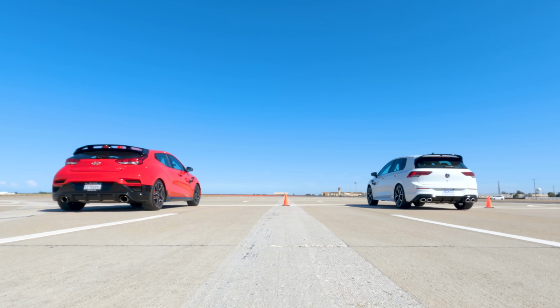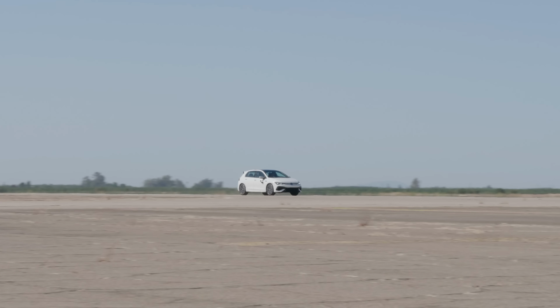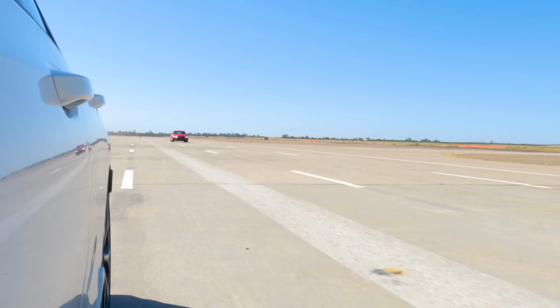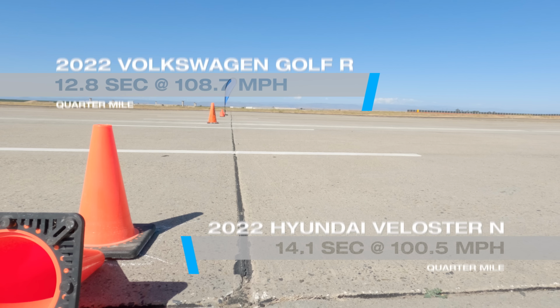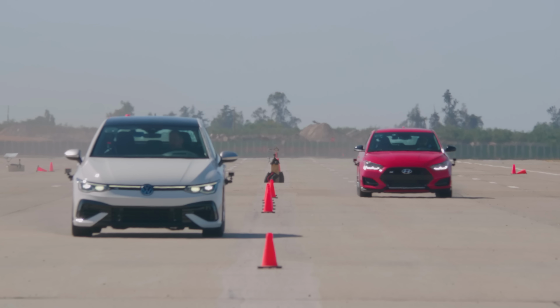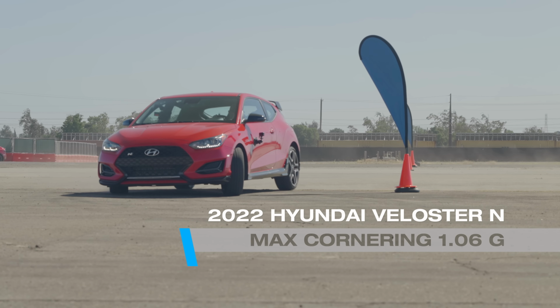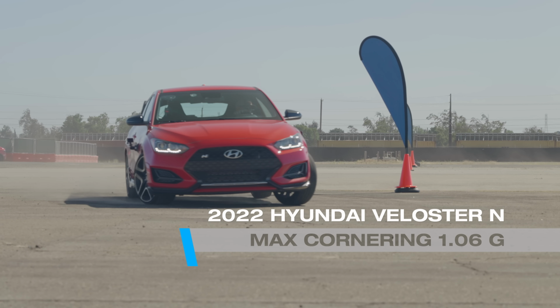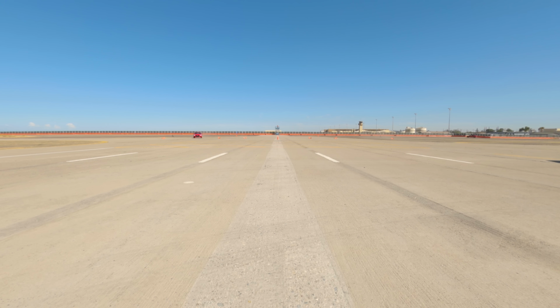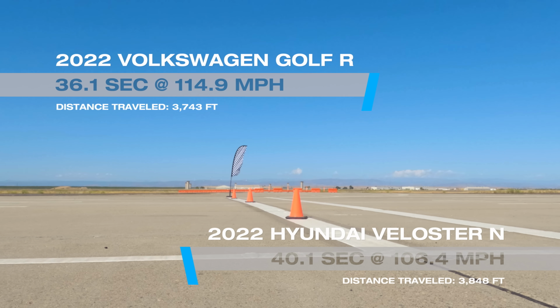In race 1, the Veloster's delay in its launch control caused the Golf R to get out ahead and cross the quarter mile in 12.8 seconds, over a second faster than the Veloster. But look at the lateral G's the Veloster pulled in the turn, 1.06. Still, it wasn't enough to overtake the Golf R, which finished the race with its best time at 36.1 seconds.